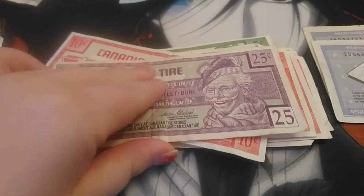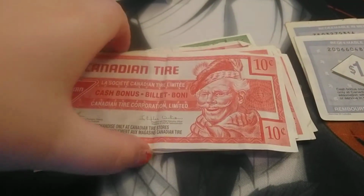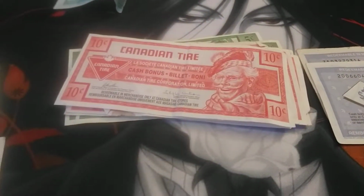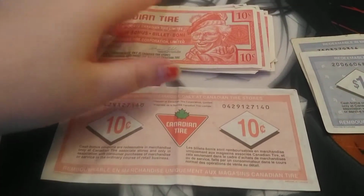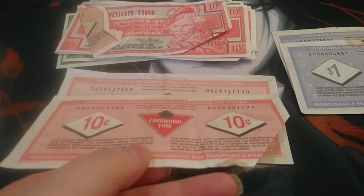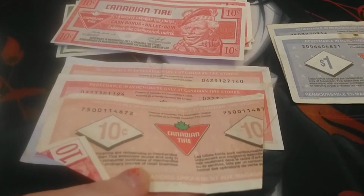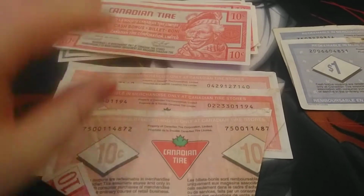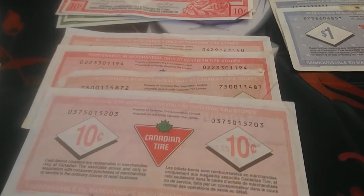Here is my 25 cents. So basically how it works is they've switched over, unfortunately for those of us that collect, to a card, so there's not many of these in circulation because a lot of us suck them up and collect them. Some collectors would often go and purchase specifically at Canadian Tire because they got this Canadian Tire, well, I would say dollars, but they're cents, Canadian Tire Money.